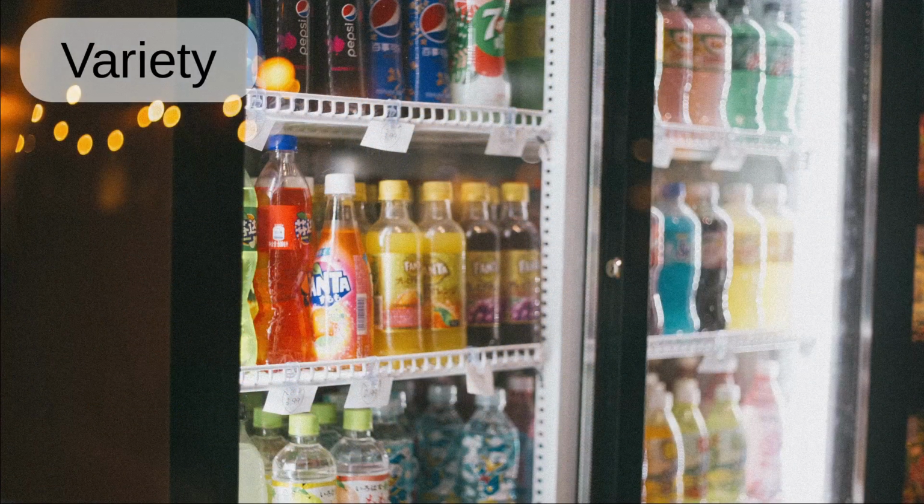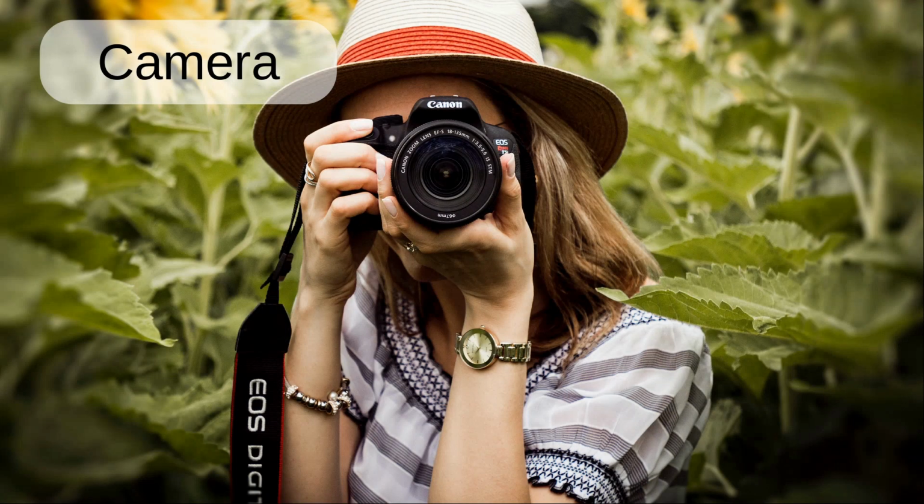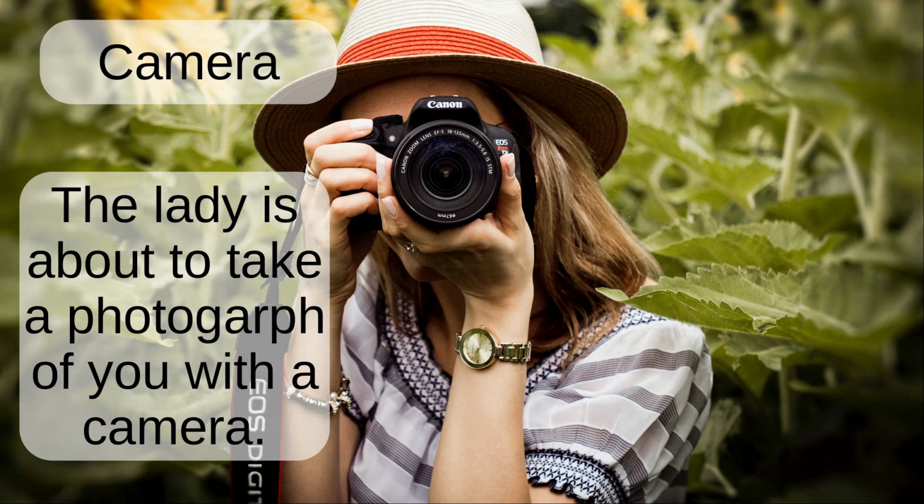Variety. There was a variety of different drinks in the fridge at the shop. Camera. The lady is about to take a photograph of you with a camera.